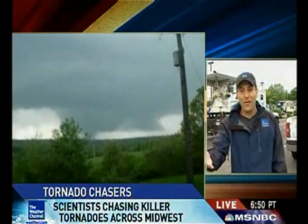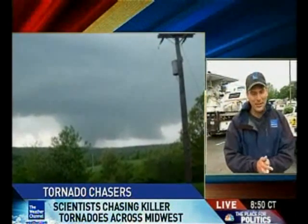And one thing they want to do, Alex, is reduce the number of false warnings, which right now in this country is 70%. And that's a lot of the reason why people don't take tornado warnings all that seriously. So they're trying to get those numbers to improve here. 4 more weeks to go. Haven't seen a tornado yet, but they're keeping their fingers crossed that over the next couple of weeks they're going to see what they came to find.